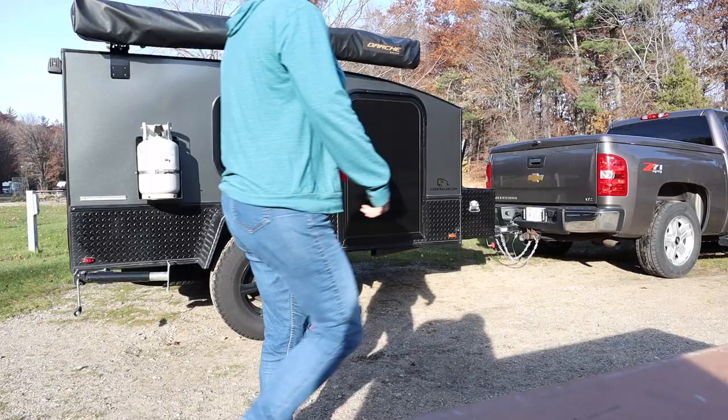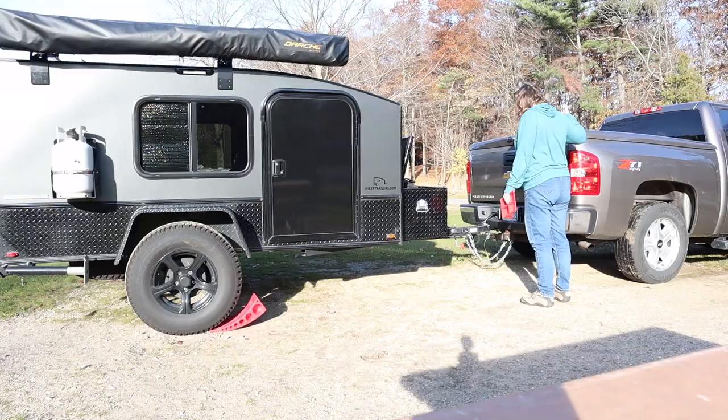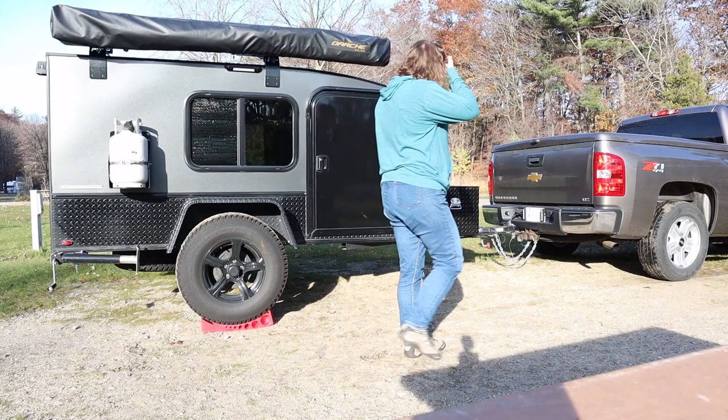Number six. This one is the red levelers. How many times have you tried to get your trailer level with one board? Not quite enough, so you have to back up and put two boards, and it's very time consuming to get level. With these red levelers, you just start rolling on it and it gets thicker and thicker. I just stand in the middle of the trailer and see when it's level and say stop, and we're done. It's so much quicker and easier than it used to be. I love them.